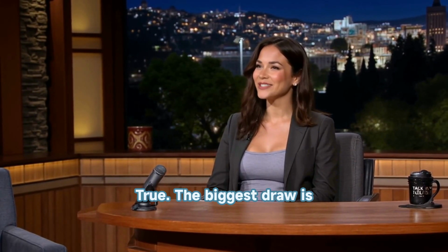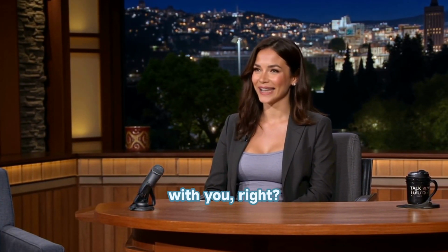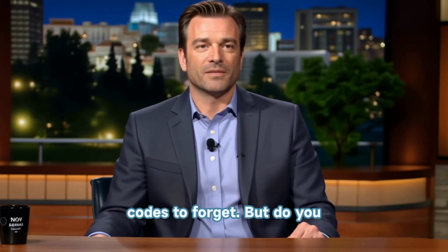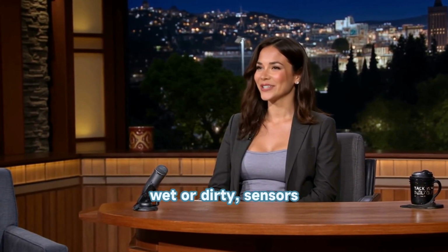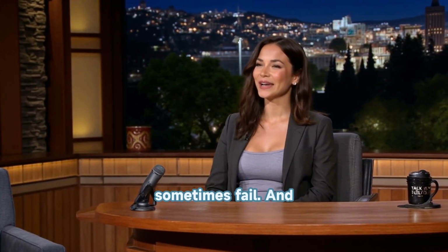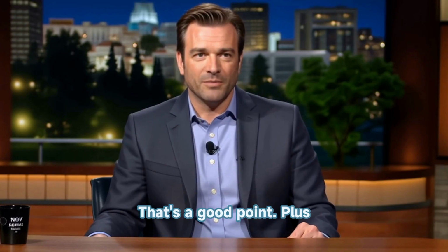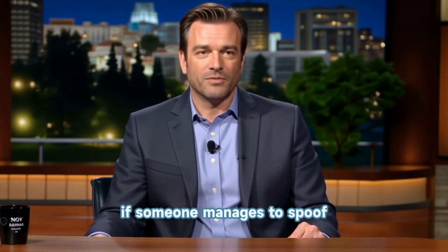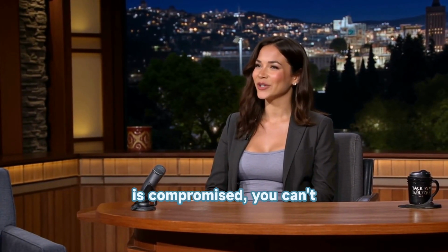True. The biggest draw is convenience. I mean, you always have your fingerprint with you, right? Exactly. No keys to lose, no codes to forget. But do you think there are any downsides? For sure. If your finger's wet or dirty, sensors sometimes fail. And honestly, some cheaper models have accuracy issues. That's a good point. Plus, there's the security concern if someone manages to spoof your fingerprint. Right. Once your fingerprint is compromised, you can't just reset it like a PIN code.